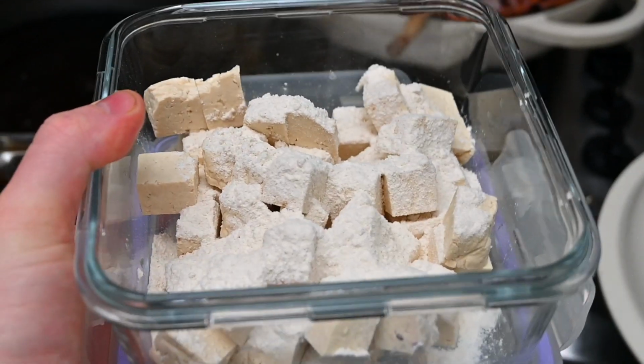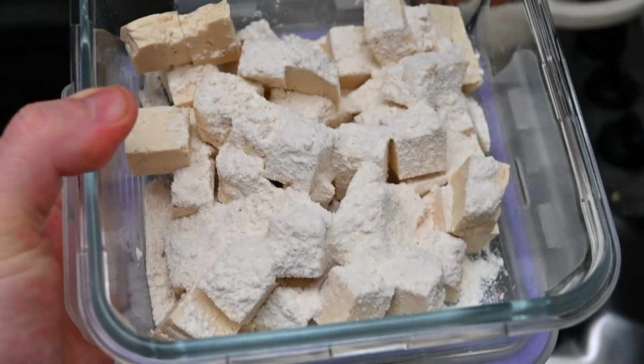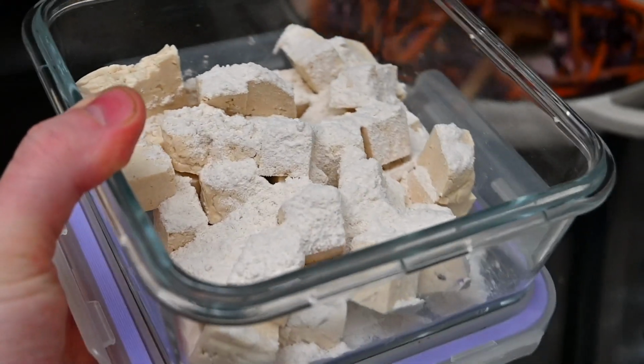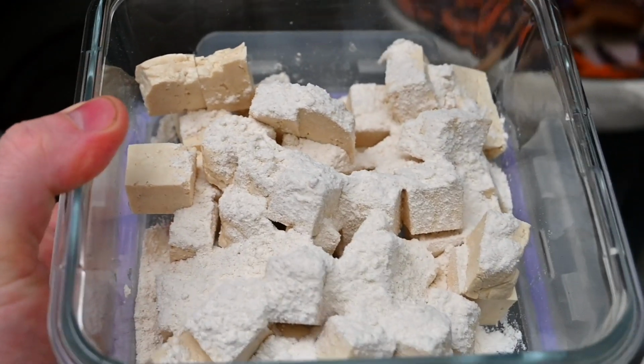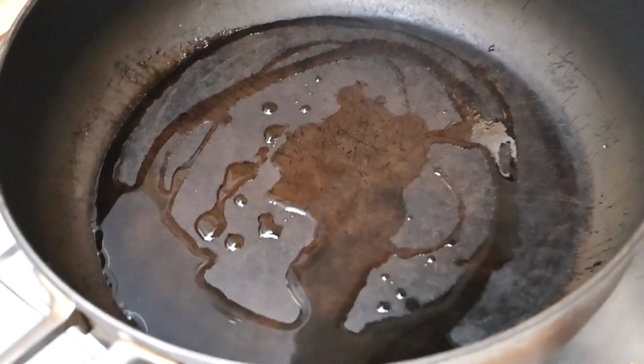In this Tupperware, I have just covered the tofu with a little bit of plain flour. Corn flour also works really well for this. I'm going to toss it all together with the lid on and then add that into this pan, which is heating up with some oil at the moment.